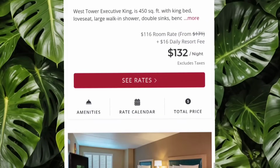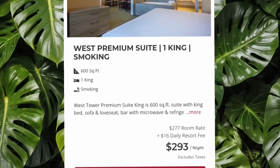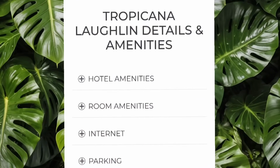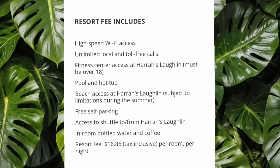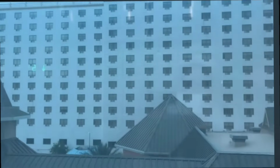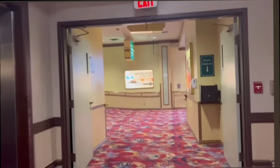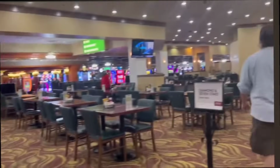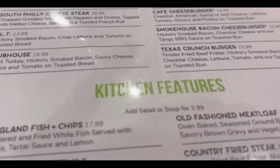They do have some high limit games, and they do have quite a variety of games. They also have table games. So if you're into table games, they do have those here. So that's nice. And they are pretty busy. And like I said, it's part of a Caesars property. So if you have a Caesars rewards card, you can use it here. The casino floor is nice and bright. They do have a couple of bars. They have a bar that plays music quite often.